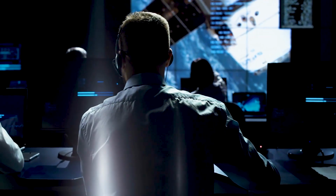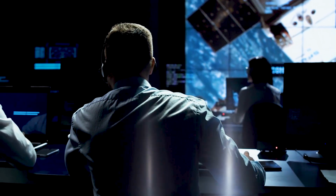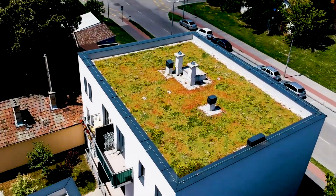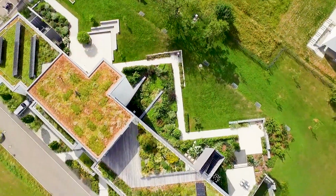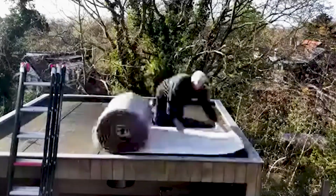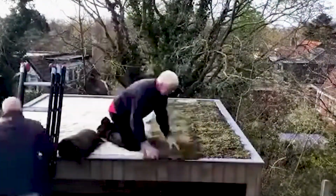Researchers at the Goddard Institute for Space Studies found that widespread implementation of green roofs in cities could significantly reduce urban temperatures and mitigate the effects of climate change on a global scale. For those who want to implement a green roof, the first step is to evaluate the existing structure. Consult a structural engineer to determine the load capacity of the roof.